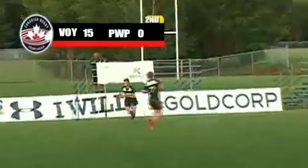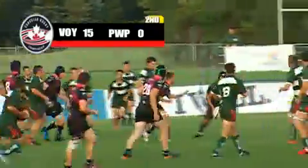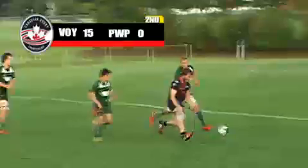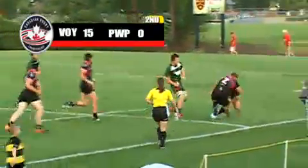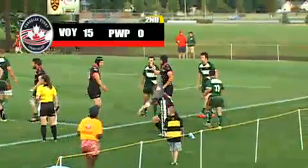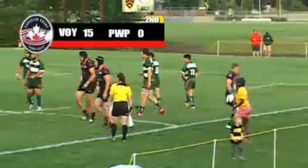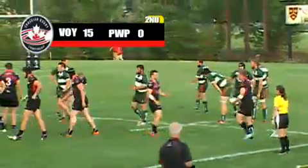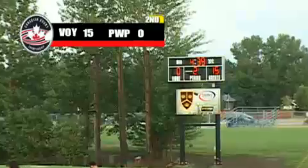It'll be gathered in by the fullback Liam Kelly. He shakes off one would-be tackler with a big move. And now just running laterally. They nearly gave the ball away, and they have. Oh, and agonizingly off the knee of a trailing flanker from the Prairie Wolfpack, Sullivan Abbott. Four minutes gone. No score in this second half, but it is 15-0 for the Voyageur.